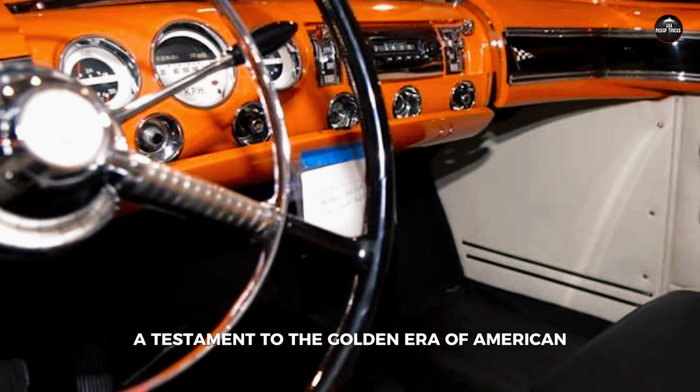As we marvel at the 1939 Delahaye Pacific Type 97, one can't help but ask, what stories and adventures could these rare beauties tell if they could speak?